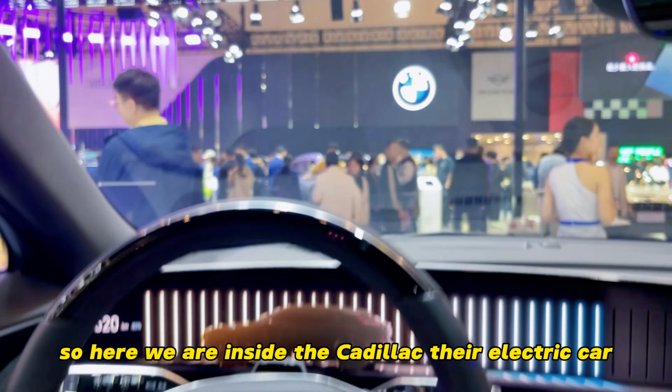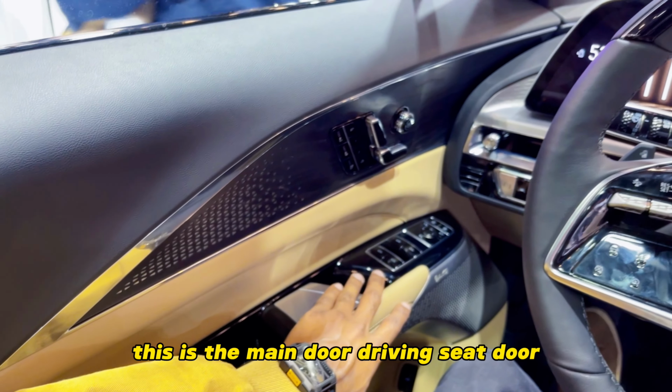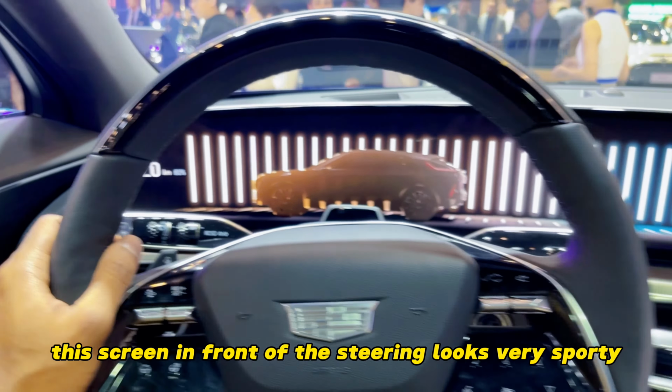Here we are inside the Cadillac electric car, and you can see this door. This is the main door, the driving seat door, and you can control the seats from here. The screen in front of the steering wheel looks very sporty, and here it shows the mileage. This is the AC wind switches, and here you can control the knob, and it's very smooth.